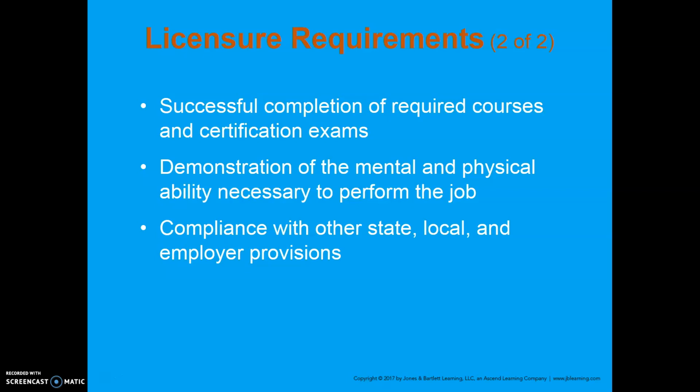You have to have successful completion of a state-approved EMT course, which ours is, successful completion of a state-recognized certification examination, so that's that National Registry cognitive exam, successful completion of the practical certification exam, which again is the psychomotor exam for NREMT, and then you have to comply with all other state, local, and employer provisions.